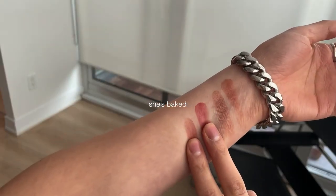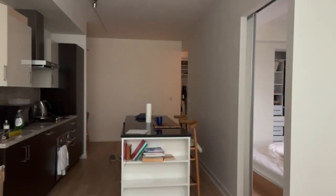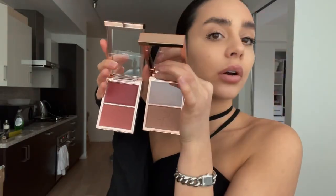Oh, by the way, guys, this has a nice little plastic moment here, which I think is actually genius, because sometimes with creams, when they're emollient, you can stick a brush or your finger in there and be kind of disappointed in yourself because you just ruined your product. So I do appreciate these little touches. And let's just look at this compared to the one that we just tried on. This is She's So LA and this is She's Baked. So a little bit more brown, a little bit more red and purple.